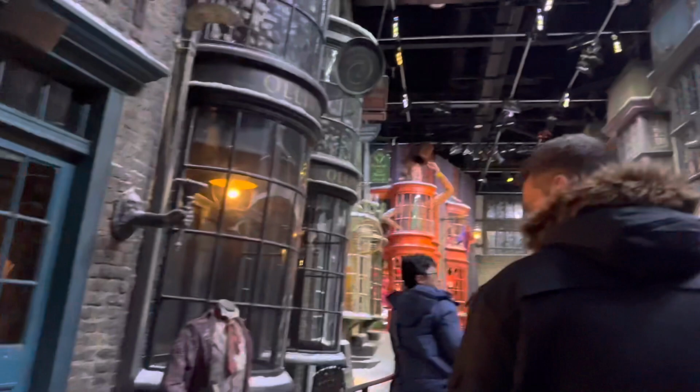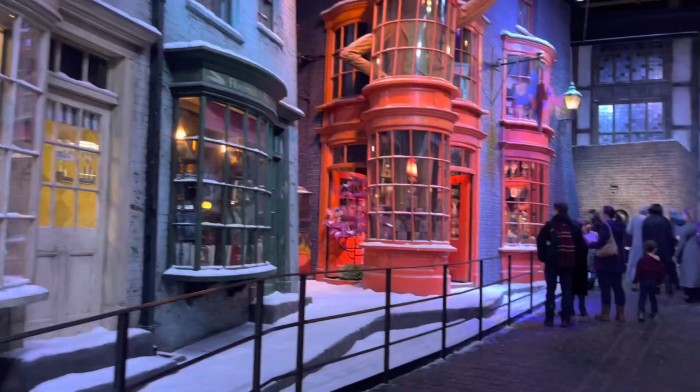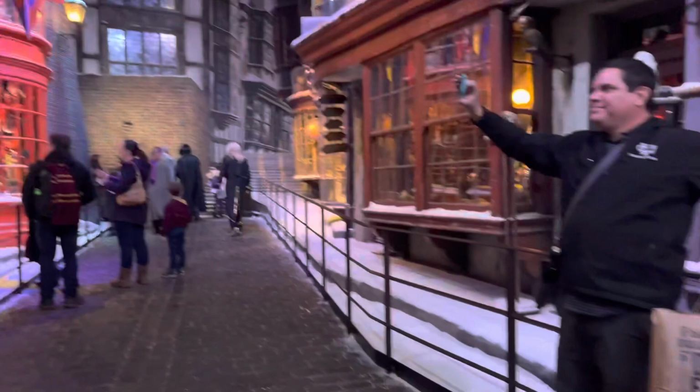Now we're heading into Diagon Alley, and I just love this place. I just wish that the shops were real so you could go in and like get your wand and your owl, because that would just be awesome. And yes, they did decorate it in beautiful, beautiful snow. Everything was covered, the roof, all the like little owls. It was just so beautiful.